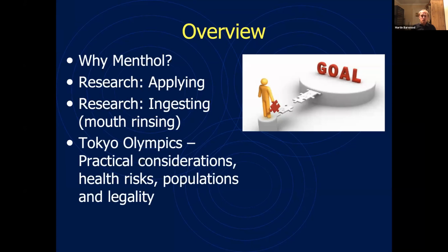And then I'll talk about a very recent piece of work that Stephen really kindly mentioned at the start of his introduction around the practical considerations for maybe using an intervention like menthol to change perception during exercise in a hot, humid environment that we would expect in the Tokyo 2020 Olympics or whenever it takes place.